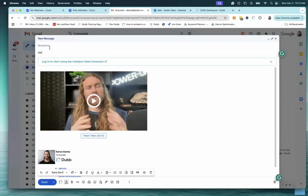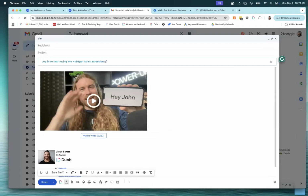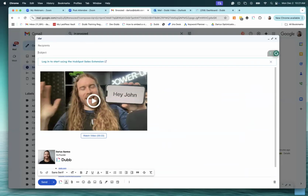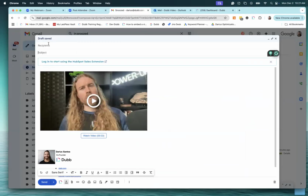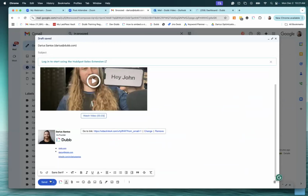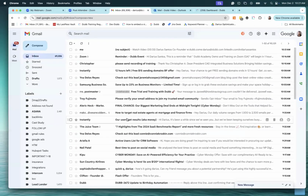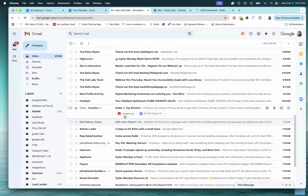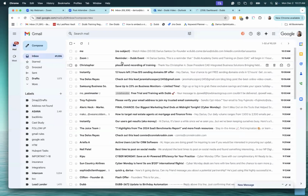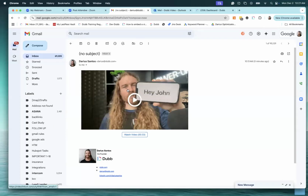A regular video is going to be like an attachment, right? You're going to have to go right here to an attachment and attach a file, which is going to be limited to 25 megabytes or fewer. The way that Dubb works is there actually is no attachment. This is what attachments look like, right? So this does not have any attachments. It only has the video right inside the body of the email.